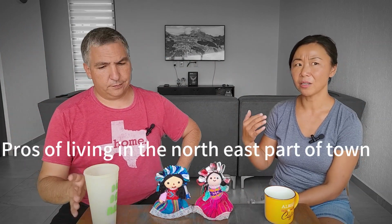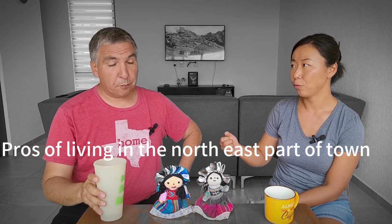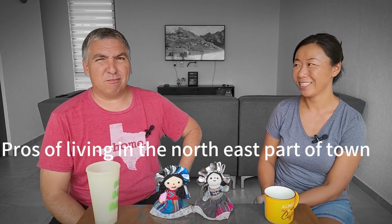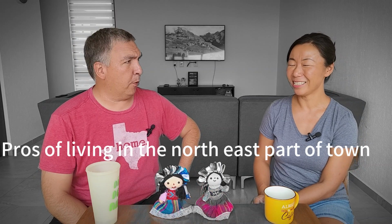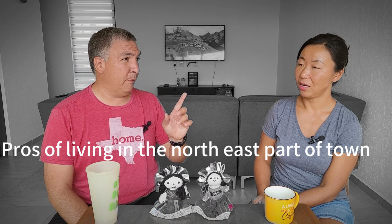And I think another good part of living in this part of town is we're closer to the airport. We're further from San Miguel de Allende, but we're closer to the airport. If you want to get to the airport, 15, 20 minutes max, and you're at the airport, which is very nice.